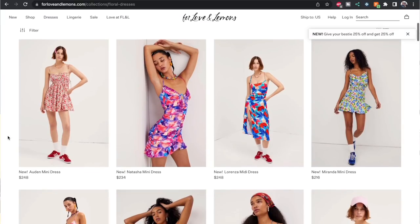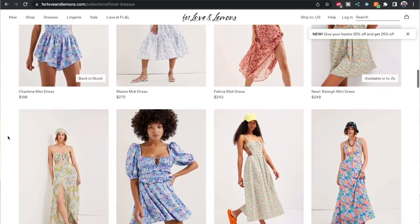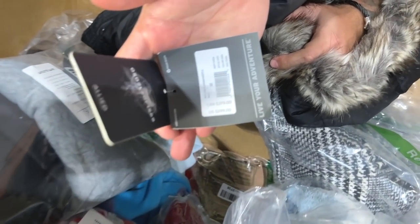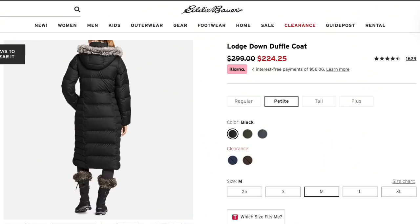Well, I got a Love and Lemons. Oh, this might be expensive. That looks nice. Yeah, I would tear that up. It's an extra small. I ain't no extra small. Hey, look at the price tag on this thing. See that? I'll have to look that up. $299. What? Why? It's an Eddie Bauer 650 down jacket.